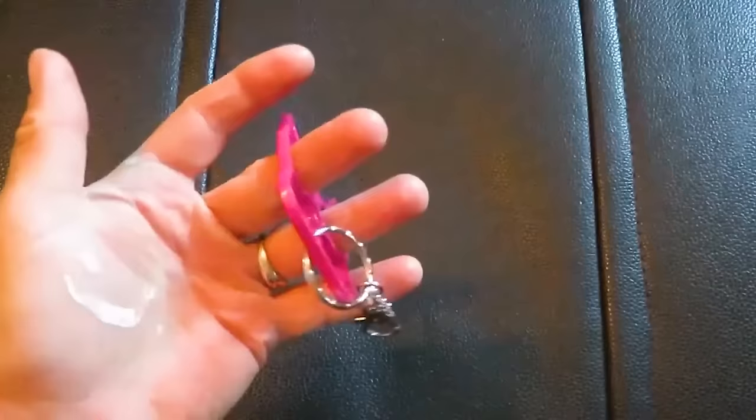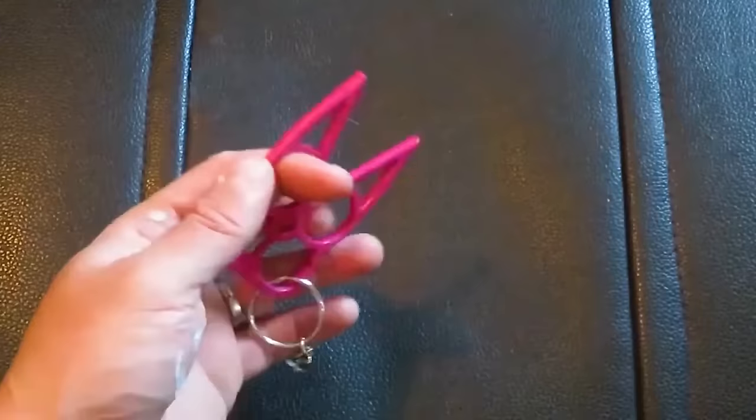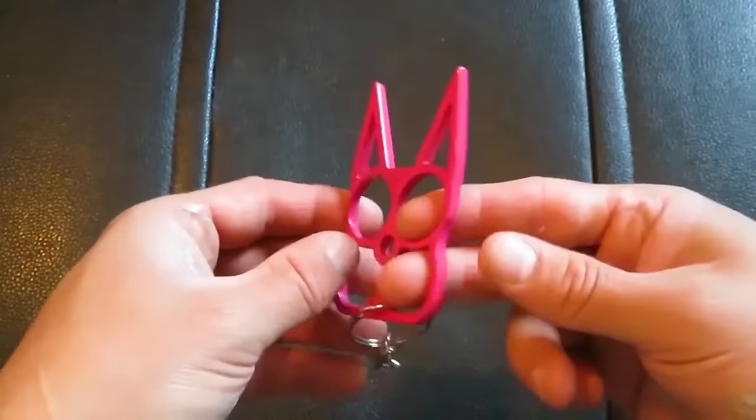Perfect as a gift for loved ones, this self-defense tool offers peace of mind and added security. It features both a keyring and a lobster clasp for easy attachment to your keys, bag or belt loop, ensuring it's always within reach when you need it. And the price is just $10.